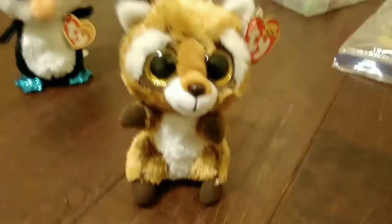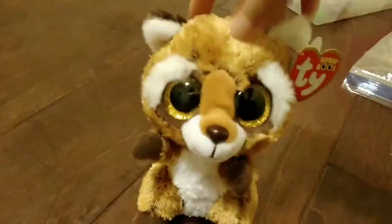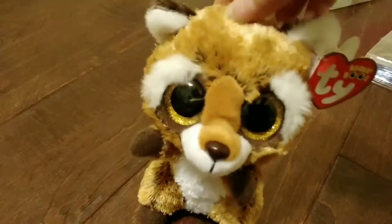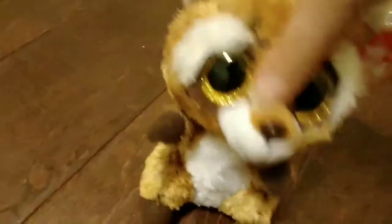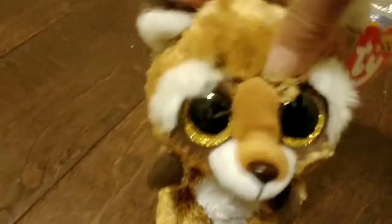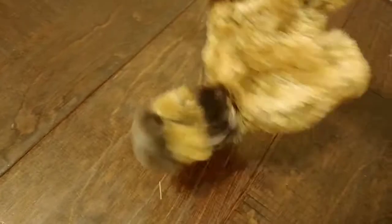This is actually the first one that I saw that I really wanted. It is Rusty, and he is a rust color raccoon. He has black underneath, so it looks really cool. But he's really, really soft. And he has these little white eyebrows and this little scrunched up nose. I'm pretty sure this is a raccoon. I love his little arms and his little legs. He's out in a hugging position or something, so he's great to snuggle with. And his little raccoon tail.